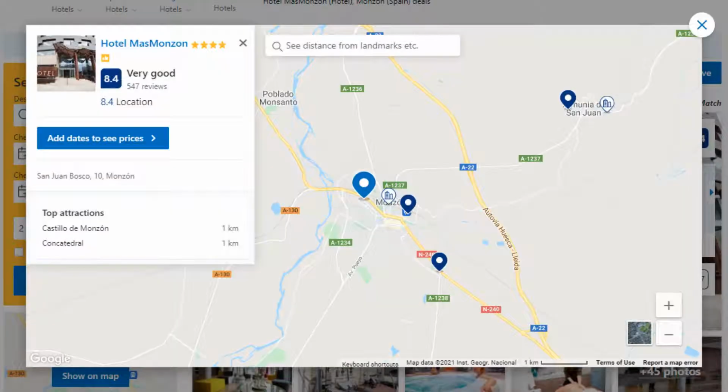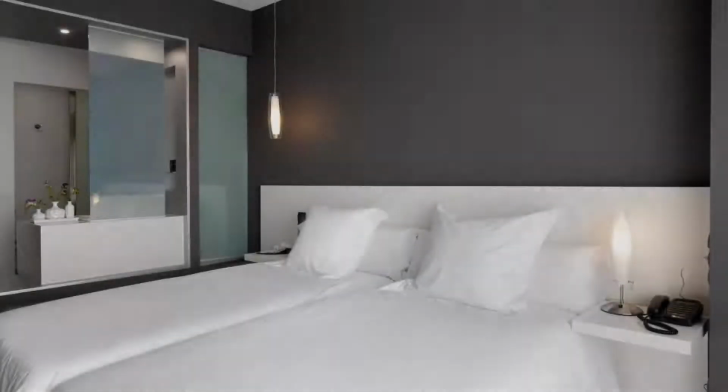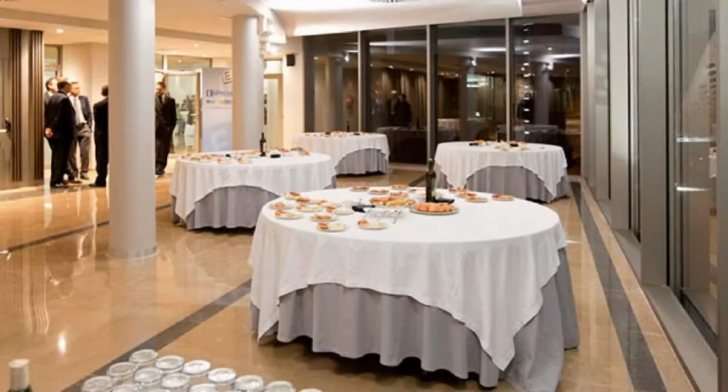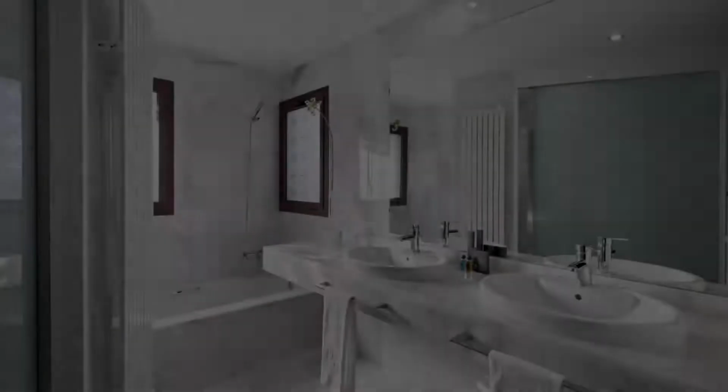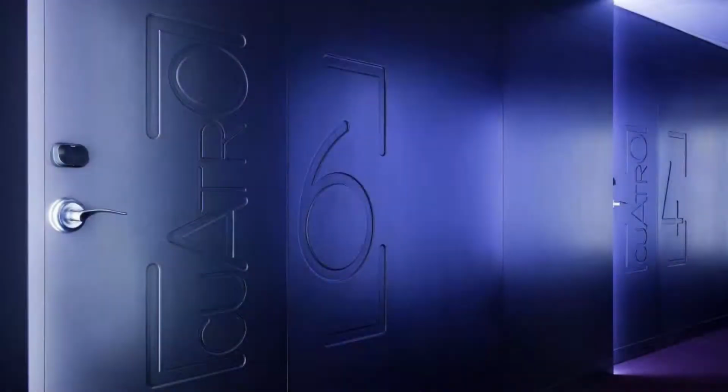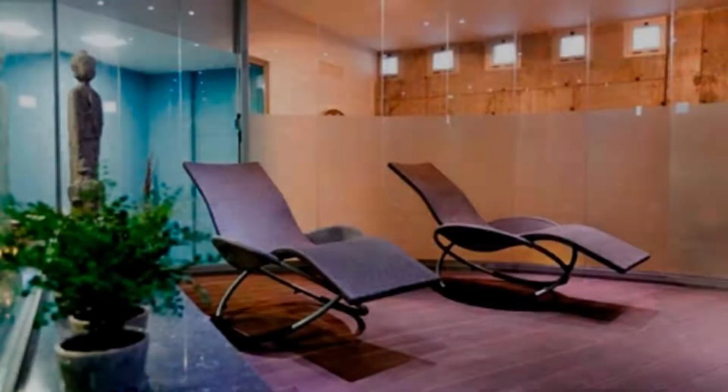Number 2. It is a 4-star hotel. The location of this hotel is good and the guests love walking around the neighborhood. Check-in time is 2 p.m. and check-out time is 12 p.m. Guests are required to show a photo ID and credit card at check-in. Pets are not allowed in this hotel.